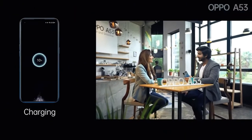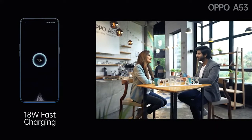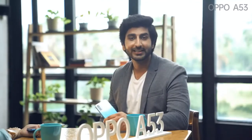Well, Sonali, for that, the Oppo A53 comes with an 18-watt fast charging. So feel free to use your phone because it is ready for anything, anytime. What's more is that with the sleep standby optimization, the 8-hour power consumption is only 2%. Also, when the battery level is extremely low, you can enable the super power saving mode for your urgent needs.